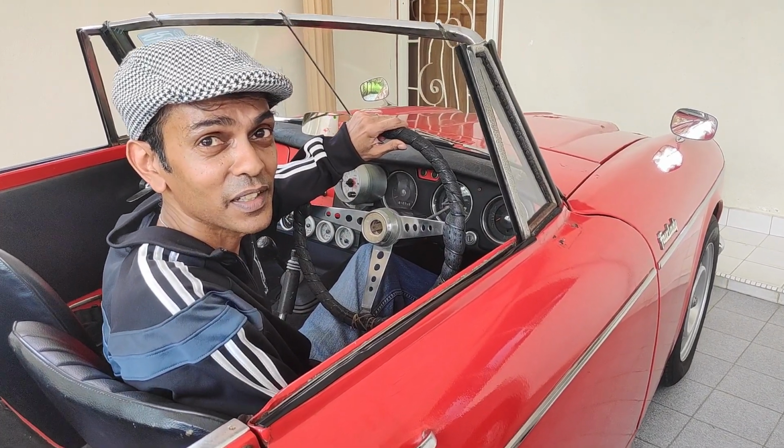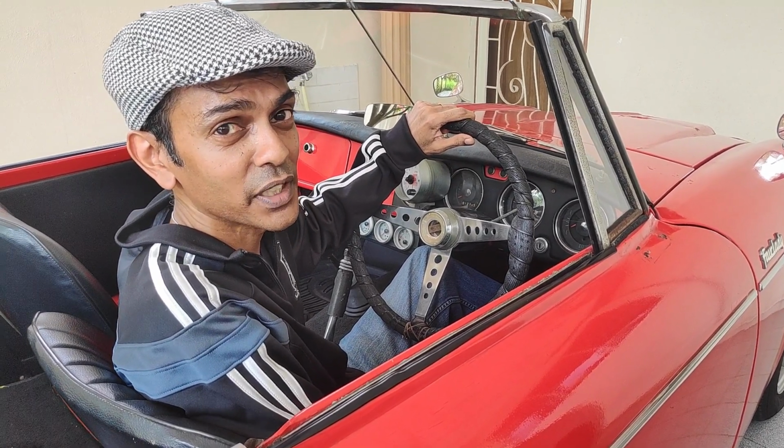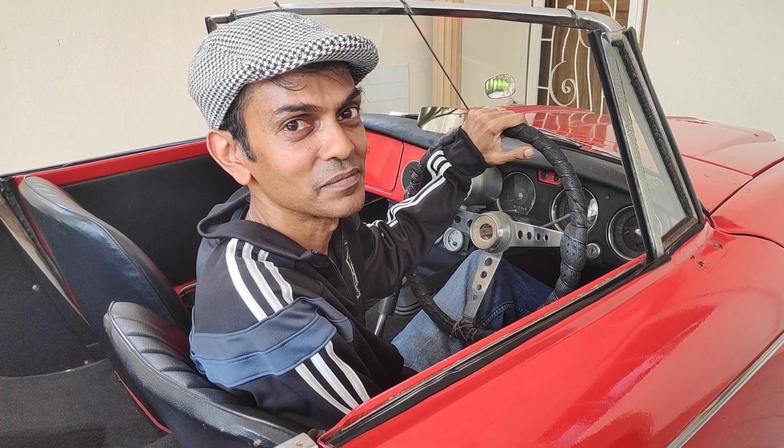My name is Dave and I drive a Datsun 1500 Fairlady, also known as a SP310. I'm planning to restore this car to its glory days.